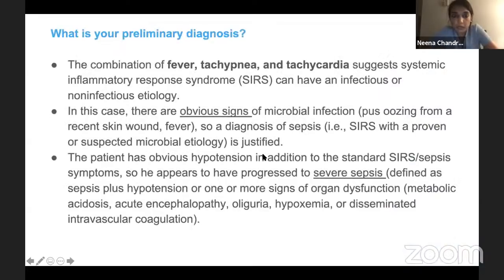So, preliminary diagnosis. If you've heard of SIRS criteria, this suggests a pretty bad systemic inflammatory response syndrome. SIRS, S-I-R-S: fever, tachypnea, tachycardia suggests SIRS. In this case, there were obvious signs. He had pus, fever, a recent wound infection. That gives you the source itself. So the diagnosis of sepsis, SIRS with a proven or probable microbial etiology, is justified. So yeah, you can say sepsis. Sepsis is what this patient has.